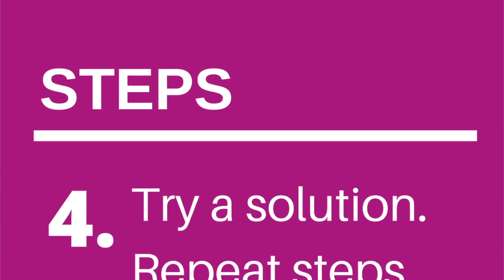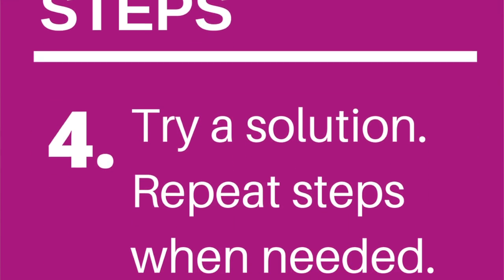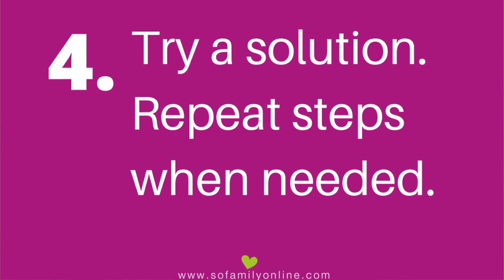That was two. Number three was thinking about the outcomes, coming up with the outcomes. So you have these solutions. What would the outcomes be? What do you think would happen if we actually do A or B or C? What would happen? And then four, the last step is try a solution. So you come up with these solutions. Now try one.